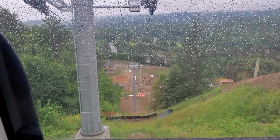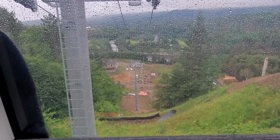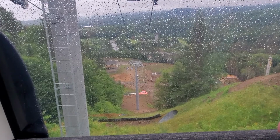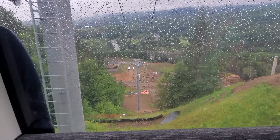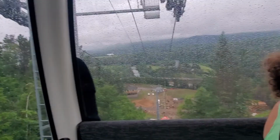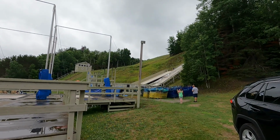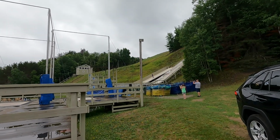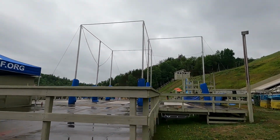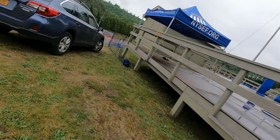You know, you watch the jumping on TV, but it's nothing like seeing the height and how far that jump is that you just cannot grasp from the TV. It's just a different perspective that you need to see. So here along the side of the ski jump is just like a practice training area, and there were some young middle schoolers there training and just doing their practice jumps into a pool. It was interesting to watch.